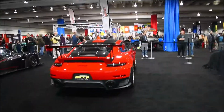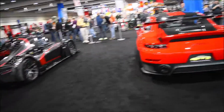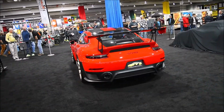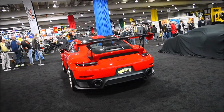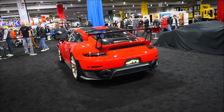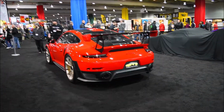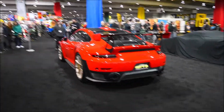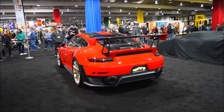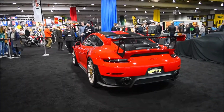Here we got a really nice GT2 RS. I'm pretty sure the owner of this car also has a 599 GTO and an Aventador S. I don't really know much about this car except for the fact that it's really fast around the Nürburgring. Pretty sure it's one of the fastest. Just read up some of the specs on this car. It has a 3.8 liter flat 6 twin turbo, 700 horsepower, and it only weighs 3,200 pounds. So that's the main reason why it's so fast around the track, is because of the power to weight ratio.